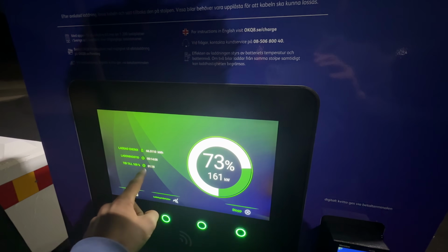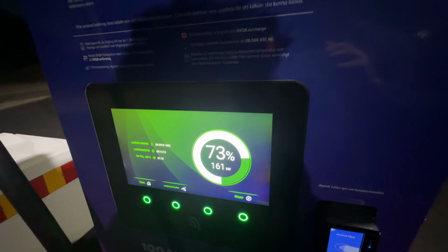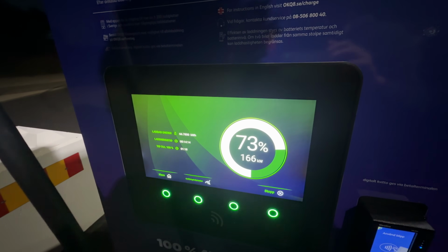We have 1 minute left. Let's hope we can get to 75%. Then I'm very, very happy, I think. Because I don't think the car ever is the bottleneck. I think it's either the CCS2 port, the cable, or the charger. But I don't think it is the charger in this case.